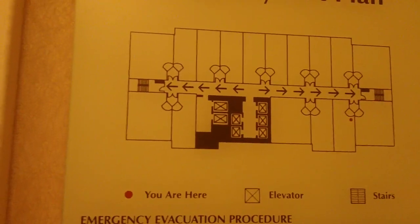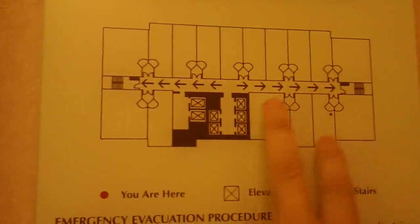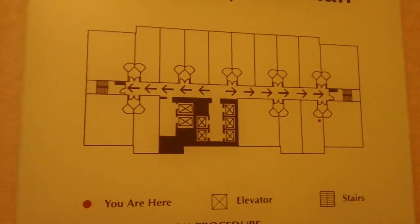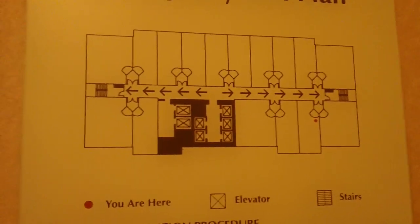At some point somewhere there's going to be a mega suite, and maybe this is just what they are, these bigger corner suites here. Okay, but there always is a mega suite somewhere, okay? All resorts have it. It's just how Vegas is.